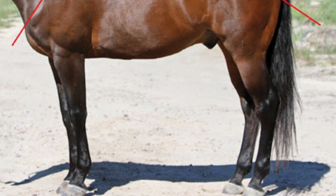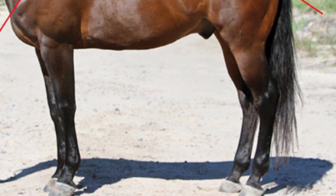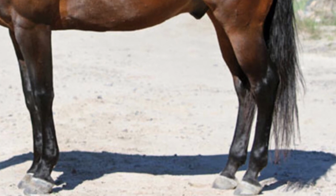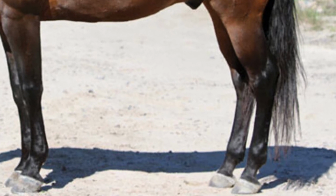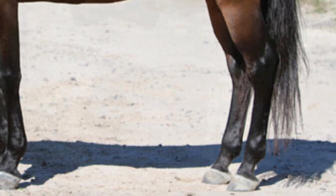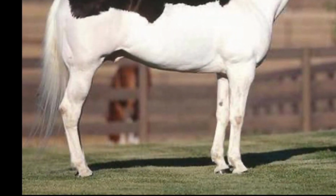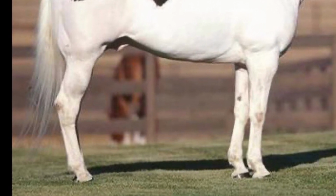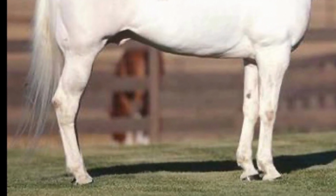Here's another sickle hocked horse. It's not a nice straight line down from the hock. Now this is a particularly bad fault. We wouldn't really consider a racehorse like this unless it had been sent to us, because it's a weakness, and they often develop curbs at the back of the hock because they're just not as strong.